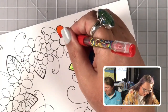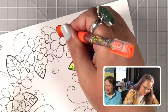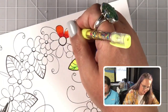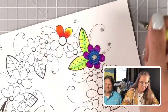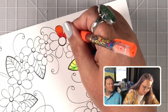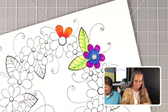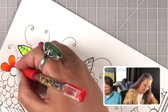On my screen, the center of the flower looks 3D, says Beth. Ooh, cool. And we'll go to orange. And then we'll go to yellow. Oh, that's kind of ugly. I don't know if I like that, you guys. Never mind. We're just going to go over it with the orange. We're going back to just two colors because that was too fluorescent for me. Just a little bit too fluorescent.